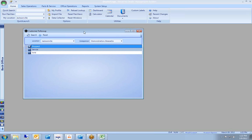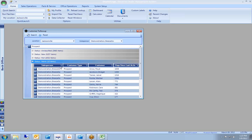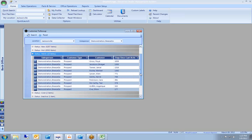What you can do in here is expand out prospects, service customers, and sold customers. Let's talk about your prospects first. When you expand this, it gives you different statuses for a prospect. Let's go into our warm items. There's 10 customers in here that need to be followed up, and obviously, in this test system, you have long intervals, as the customers aren't being followed up with regularly.